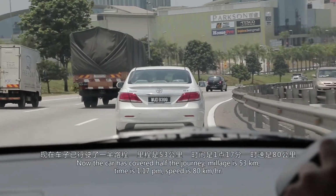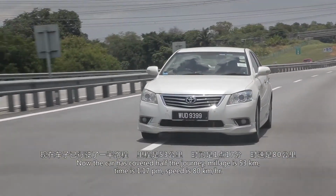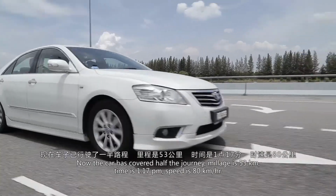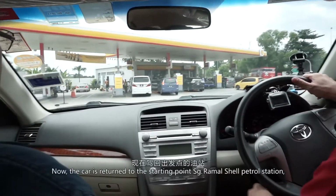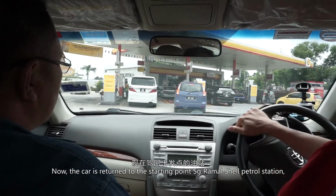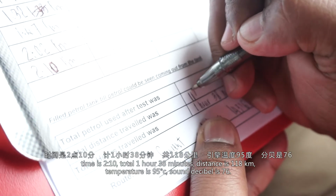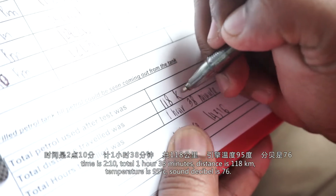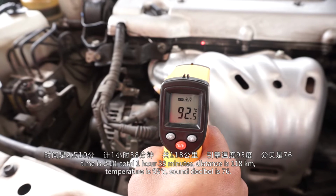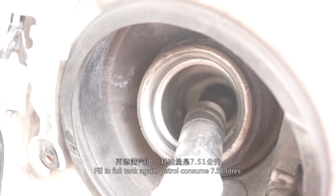Now the car has covered half the journey. Mileage is 53 km. Time is 1:17 PM. Speed is 80 km per hour. Now the car has returned to the starting point, Sungai Ramos Shell petrol station. Time is 2:10. Total 1 hour 38 minutes. Distance is 118 km. Temperature is 95 Celsius. Sound decibel is 76. Fill in a full tank again.